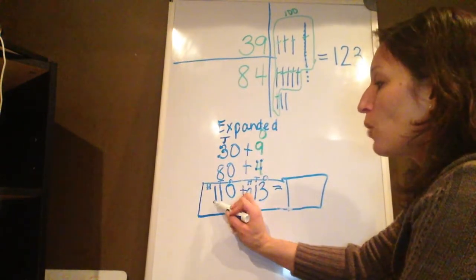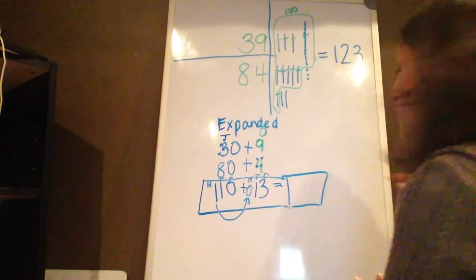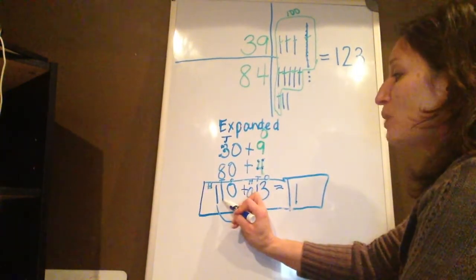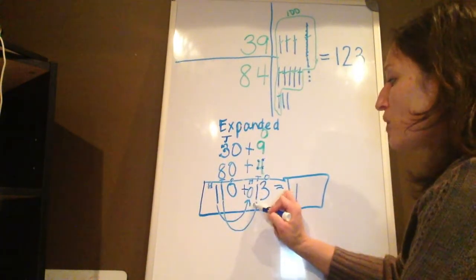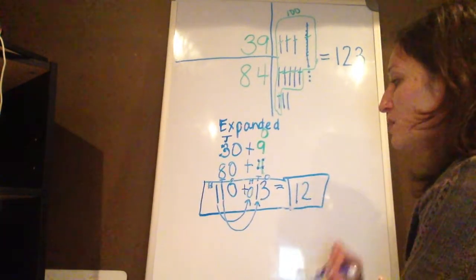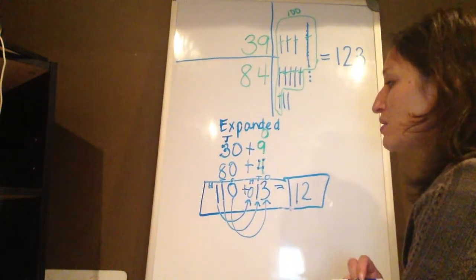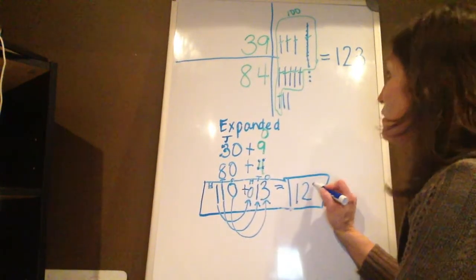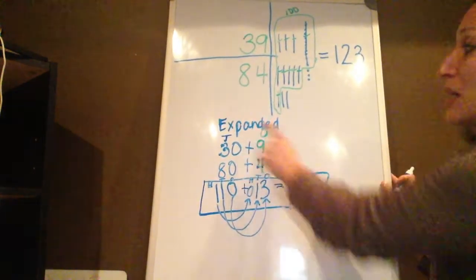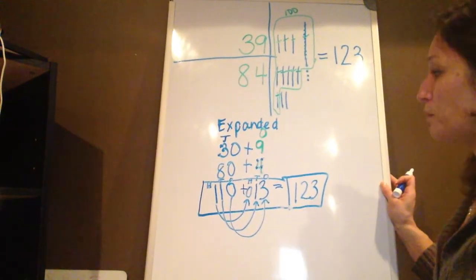I'm going to start with my most powerful one, hundreds to hundreds, and I'm going to add them together. 100 plus 0 hundreds leaves 100. Now I can do my tens. 1 ten plus another 10. 1 ten plus 1 ten makes 2 tens. Now I can do my ones. 0 ones plus 3 ones. 0 plus 3 is 3. My total is 123 using the expanded strategy, and that matches the same total I got using my proof picture.